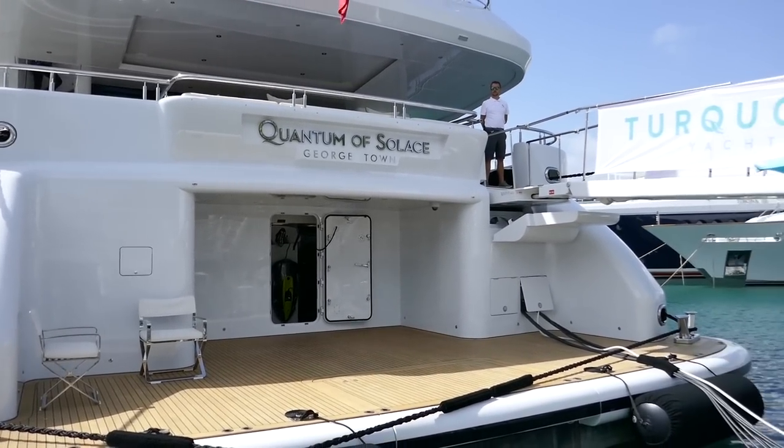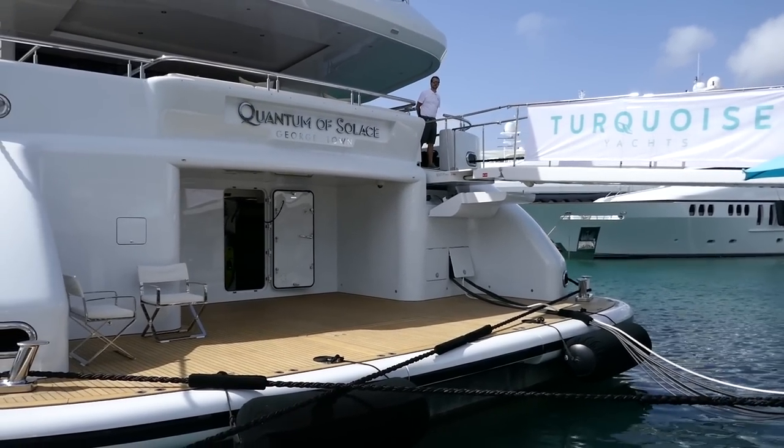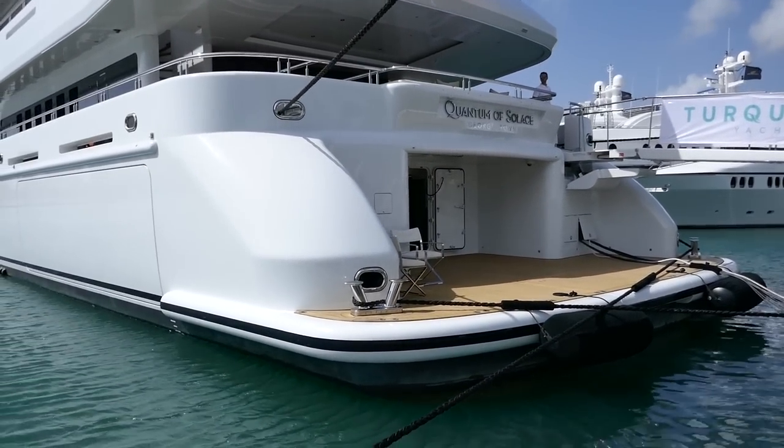Solace is a 238-foot yacht made by Turquoise Yachts. This is the first time they've had any of their boats at a boat show in Florida, or South Florida at least.